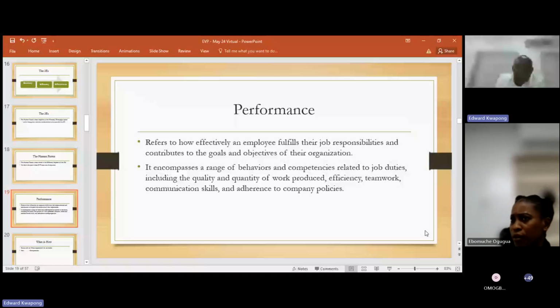So you are a good performer when you are able to meet your performance targets at the end of the day. You know, every duty in a job description has a deliverable. And with that deliverable, you have a performance indicator, a performance measure, and ultimately performance targets. When you're able to meet your targets, then we say you have performed well, and then we reward you. So for an employee to perform, he needs motivation, and that motivation is reflected in the employee value proposition.